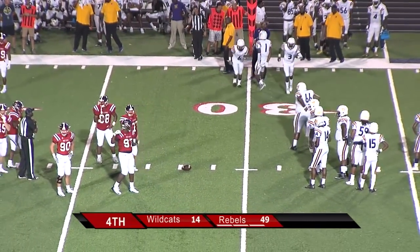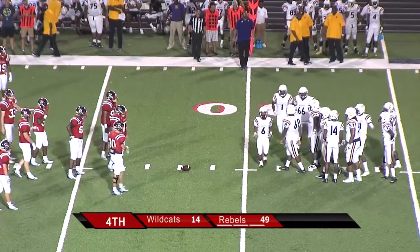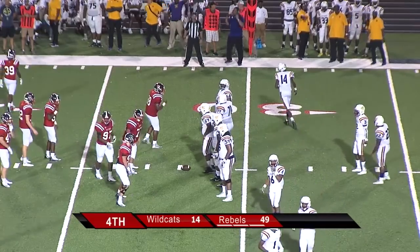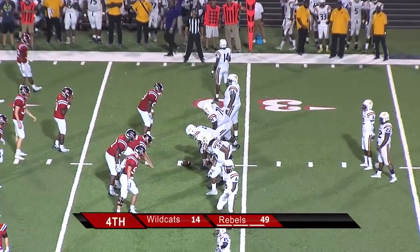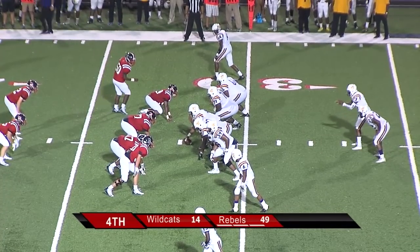So getting some young guys some playing time now, guys, here in the fourth quarter as the Rebels lead 49-14 with 10:50 remaining. Ty Titus in at linebacker, had a little injury last year, missed most of his freshman season, but they really like this big kid.